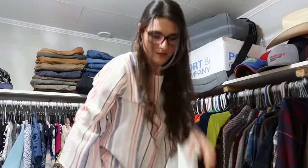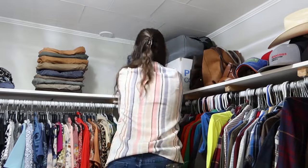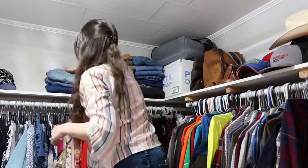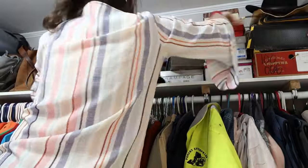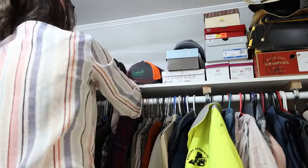I love fashion, as y'all see if you've been watching my shorts. I absolutely love fashion. I love getting dressed. I love dressing up or even doing a casual look. I love fashion so much. I've always loved jewelry. I've always loved clothes and shoes. I am a very girly girl, but I also am not afraid to get my hands dirty at all.